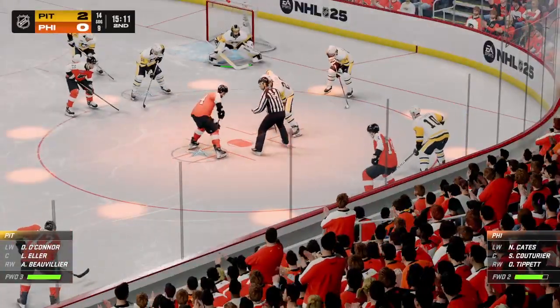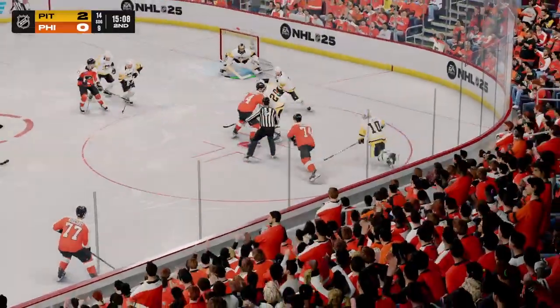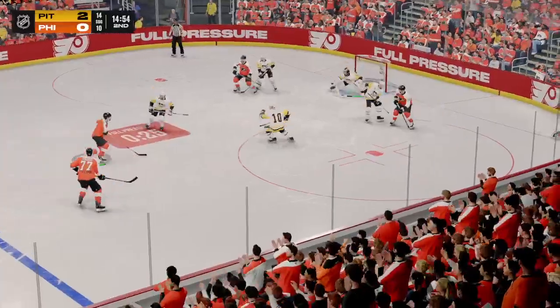Both teams climbing into position, and the official set to drop the puck. Nice job tying up his opponent. And a great save. Oh!